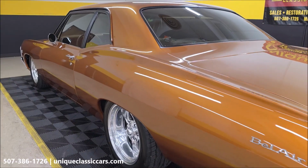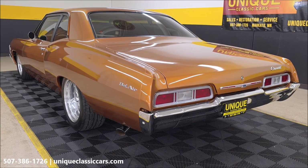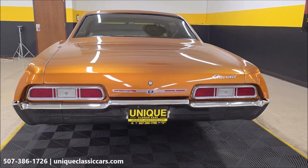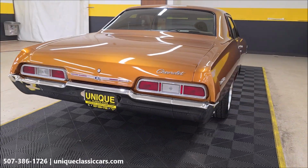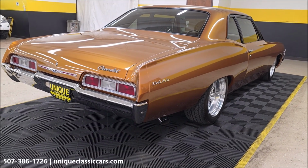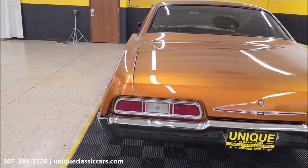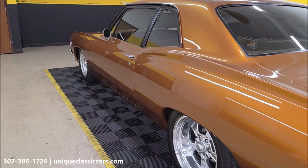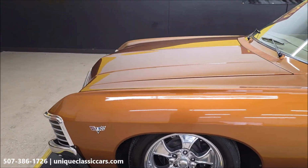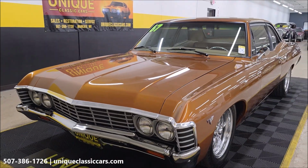Oh, listen to this. Nice little low idle. Like I said, 350 small block Chevy, approximately 7,500 miles on it. Holley 4-barrel, headers, complete dual exhaust. Let's go up to the front so we can check that out. Turbo Hydramatic 350 transmission, power steering, power brakes, disc at all four corners.